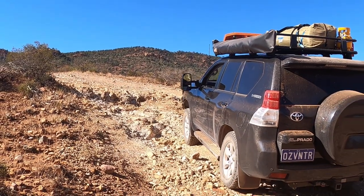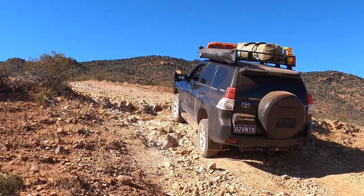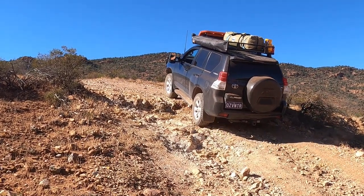Two sections. One is for all-wheel drive and the other is the four-wheel drive. We did both, but even in some of the all-wheel drive section, we found ourselves scratching our head and needing four-wheel drive.